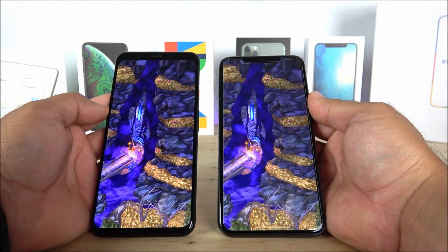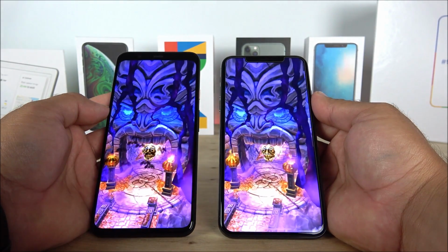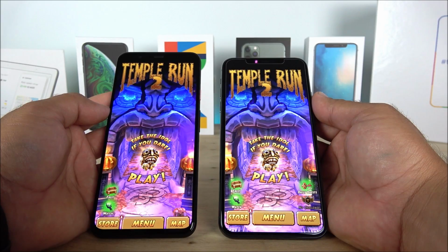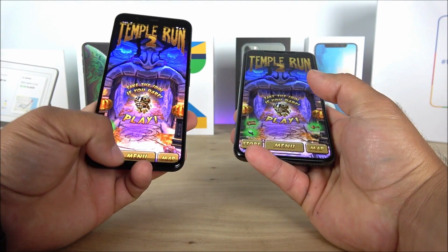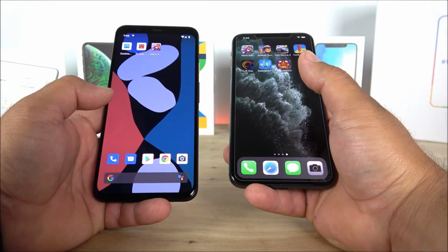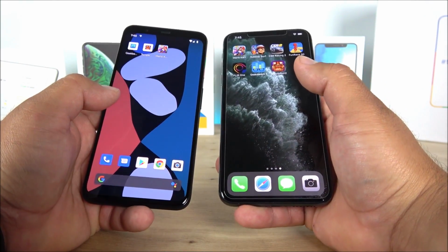I could be wrong. And let's see, this is a really close one, guys. Let's see who loads the menu faster. And it was the Pixel 4 XL. So at least on this particular game, the Pixel is the clear winner. And that's why I keep saying, guys, that the performance, at least on the app side, is really, really close.